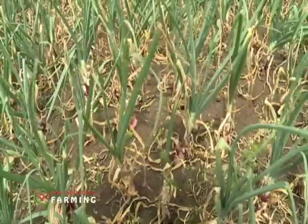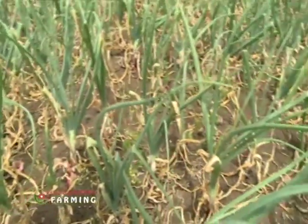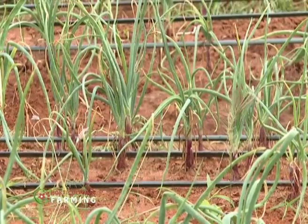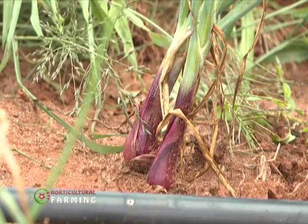Onion farming in Kenya is slowly gaining popularity. This is as a result of its high returns and small operating capital. In today's show, we mainly focus on onion farming from beginning to the end.